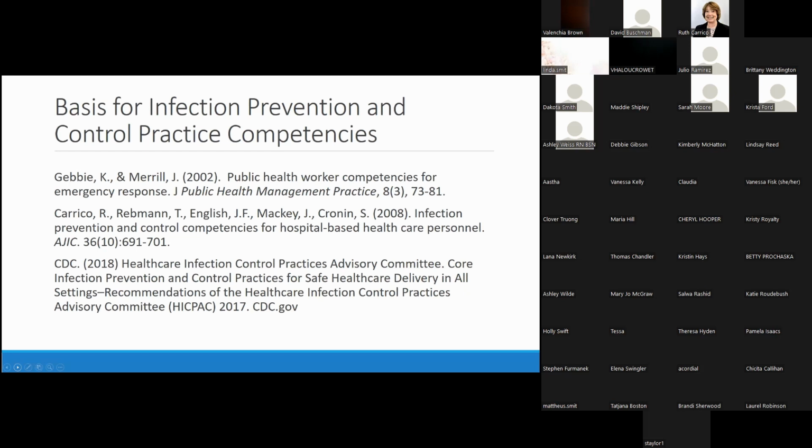The CDC used these documents and others to compile a list of competencies in infection prevention and control training for public health workers and hospital personnel.